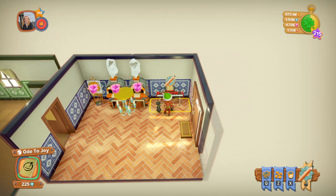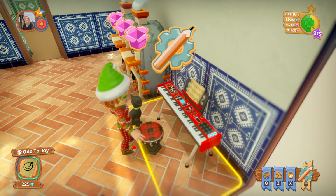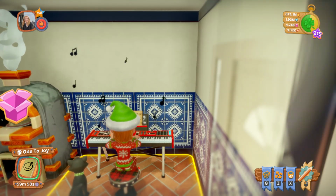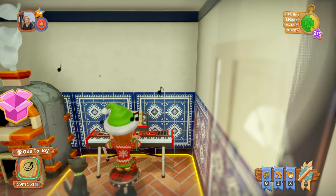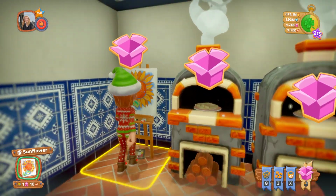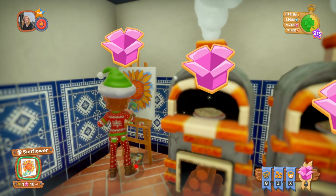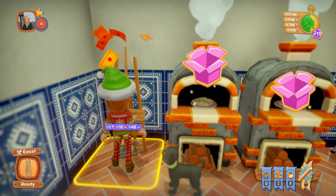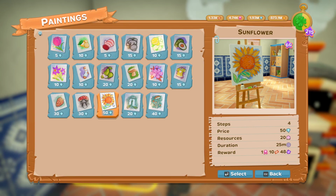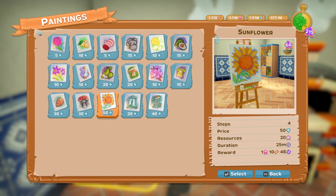Now, this is the other piano type thing you can use, but it's not finished yet. So all I'm going to do is play the next stage. There you go. There's the sunflower that I'm planting at the other side. I'm going to just left click on that. Now I'm going to click again. And the reason I use this one is because it gives me the most tickets.